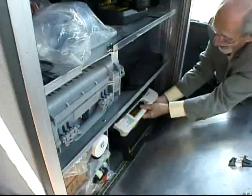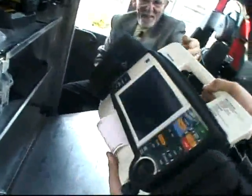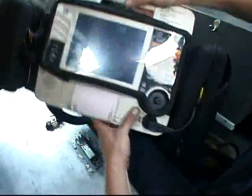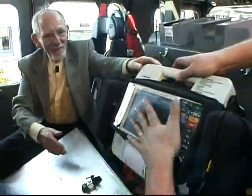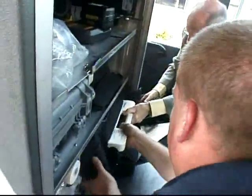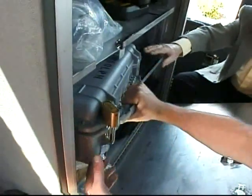Everything is the monitor. This is the defibrillator, which we can also look at people's heart rhythm. And this is the drug box. I mentioned the drug box.